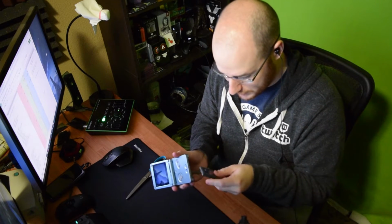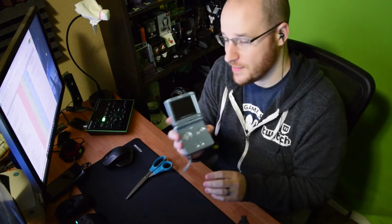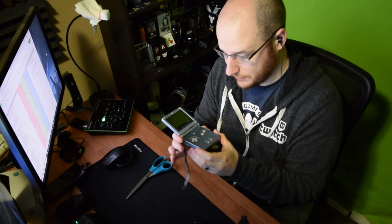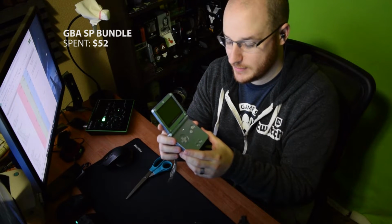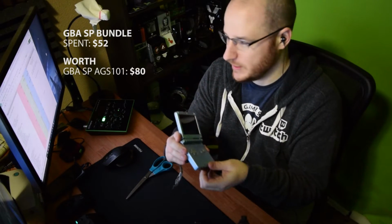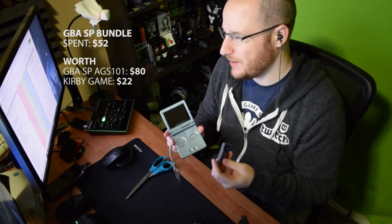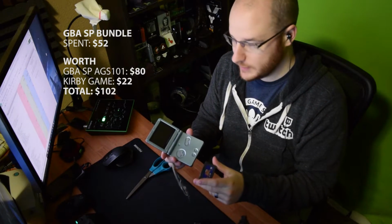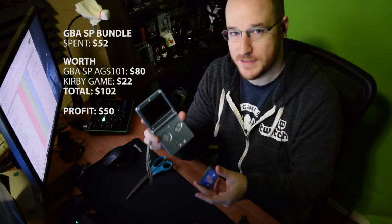And it actually came with a game, which was one of the reasons why I bought it, because this game itself is worth a decent chunk. So, what I spent on this, it comes with the charger, and I'm going to be taking this off. It was $45 plus $7 shipping, so $52 total. And this unit, the 101, if I just flipped it real quick, this would go for about 80 bucks, minus fees and shipping. And then the game, which is Kirby and the Amazing Mirror, goes for about 20, 22, 25 bucks, depending on condition. So you're looking at 80 and then 22, and the value of this is roughly a little over $100, and I spent 52. So about $50 net value here. Obviously, after fees and shipping and all that stuff, it goes down.